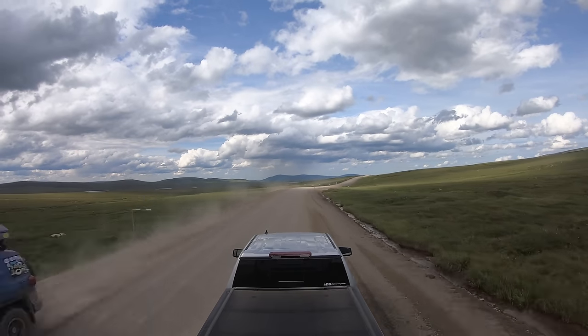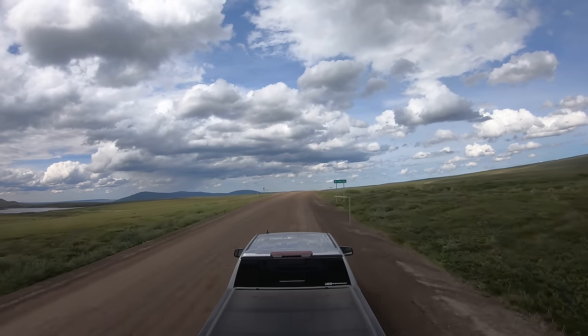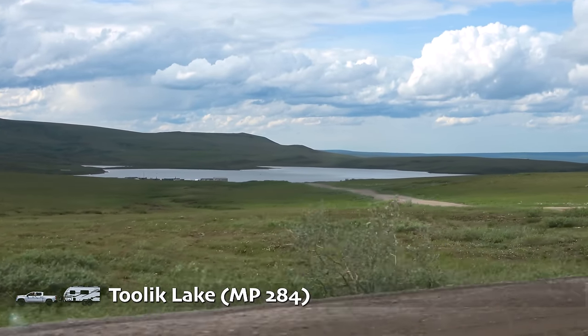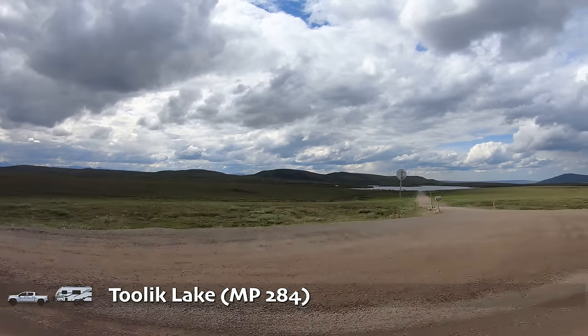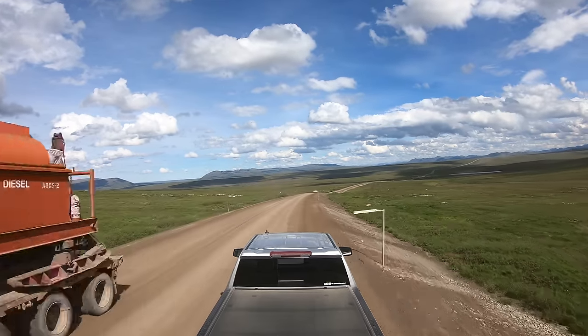There's no camping on this section of the road due to environmental concerns. And there is a research station run by the University of Alaska Fairbanks here at Tulik Lake. But access is by invitation only. What a desolate place this is.